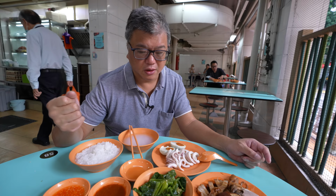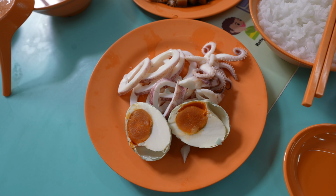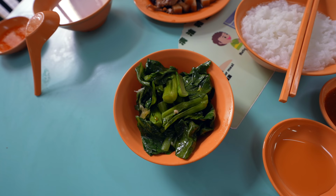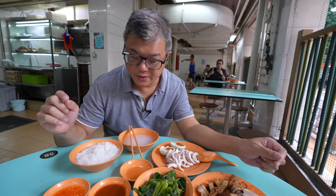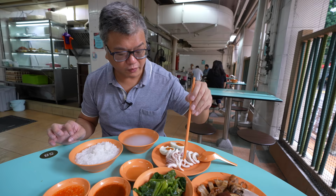So what did I order? I ordered a couple of items here. I ordered the cold squid, then some salted egg. I've got some green veg over here, and I got some of the Leow items. Just three of the ones that they offer, which is the duck, the pork belly, and then the tau kwa, which is the hard tofu. Okay, first let's try the cold squid.